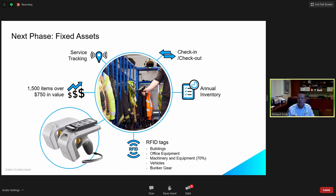Service tracking, yeah, items I already mentioned. It's showing you a picture of the reader. We have that exact reader here. That's what we use, that Zebra gun, RFID gun.